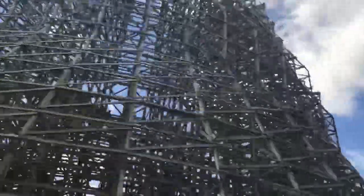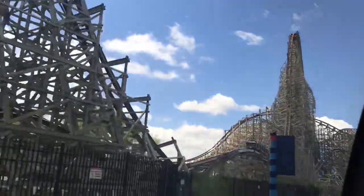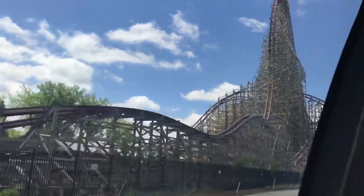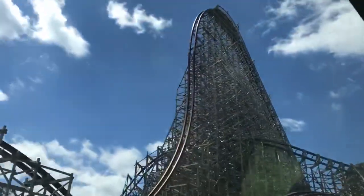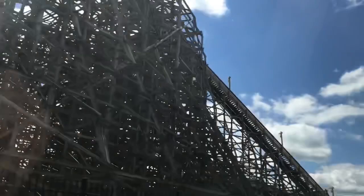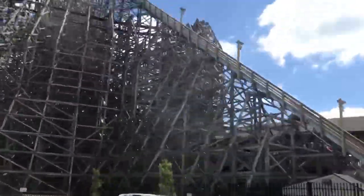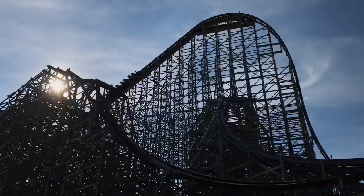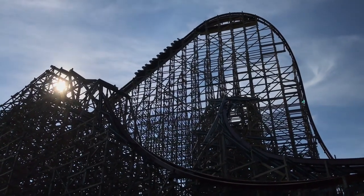But anyways, you're going to keep going through the course, and then you're going to hit the grand finale, which is 5, but technically 6, including the hop up into the brake run. Finale, ejector bunny hills, and again, these hills are just so strong. They are so crazy. It kind of reminds me of Lightning Rod's quad down, except not quite as good in my opinion. And you're just going to fly through each and every one of these. You just get some of the most powerful ejector airtime I've ever experienced. Then you're going to hop up into the mid-course brake run.